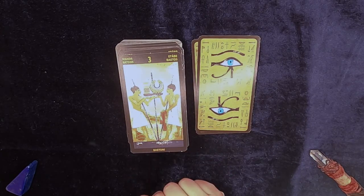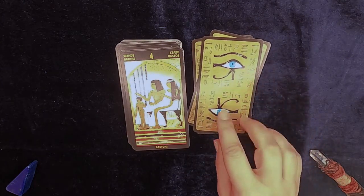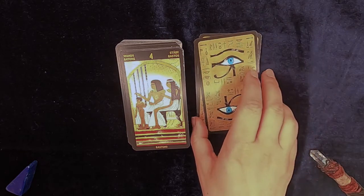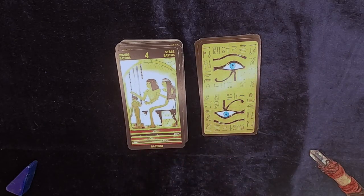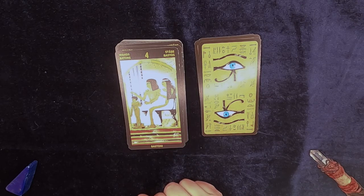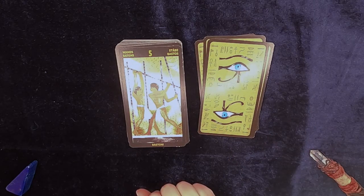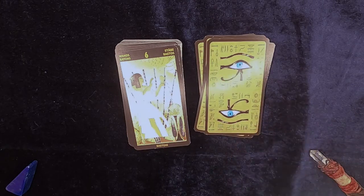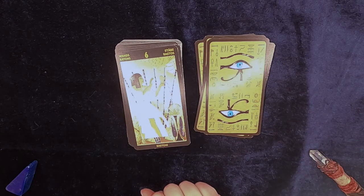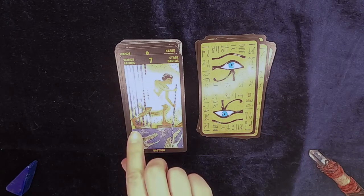So you will find plenty of references to Egypt. And it is a reversible deck for those of you that read reversals. I do not read reversals because I do not believe in reading reversals, quite simply. So I think all the information is there that you need with the upright cards.